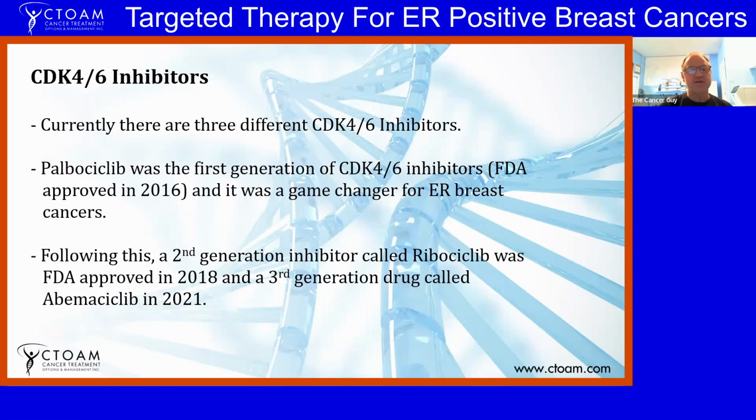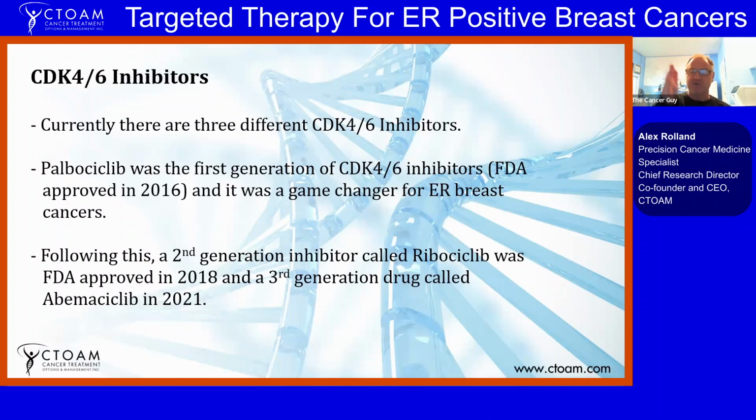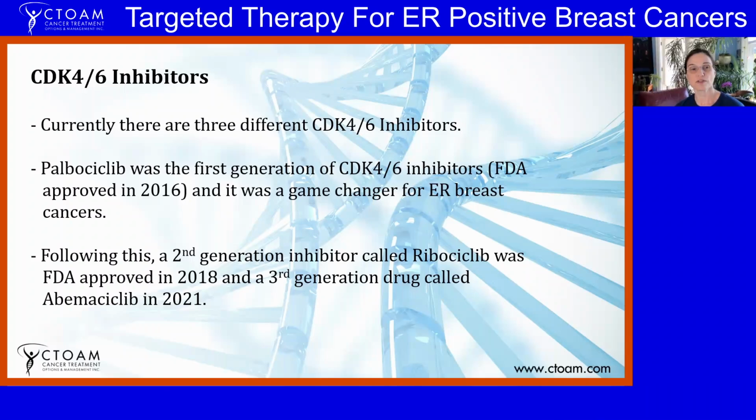Now, the important thing to understand is when you have a first-generation drug, the lessons learned from that drug are usually dealt with in the second-generation drug. And also, when you have a second-generation drug, then if there's problems with that, those lessons are usually dealt with, and you get a third-generation drug. So the generation of the drug is an actual development of the drug, both in reduction of side effects and efficacy. You can think of them as an evolution. Evolution, yes, of CDK4/6 inhibitors.